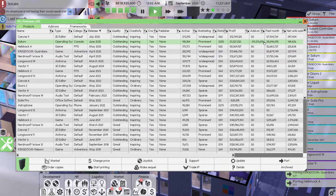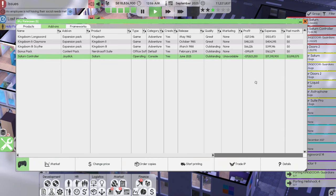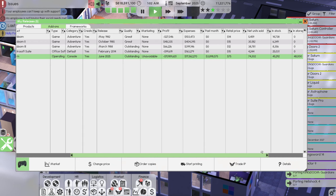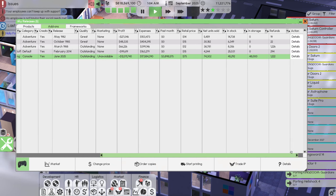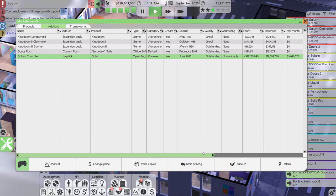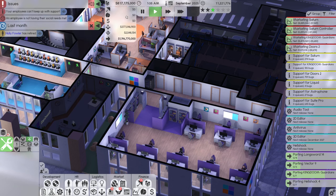Saturn, the add-on for Saturn is really suffering a little bit. It seems that the Saturn controller is very, very expensive to make. I don't know how I feel about that. How many is it selling? I don't know how much it's even selling. It's doing all right. It's just really, really expensive to make. It should have been more expensive, and we should have sold it for more. But you know what? It's totally fine.